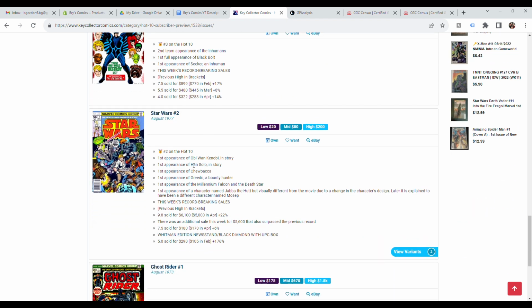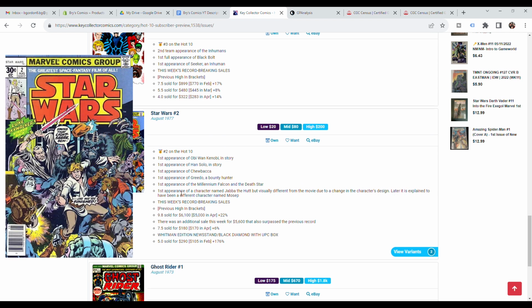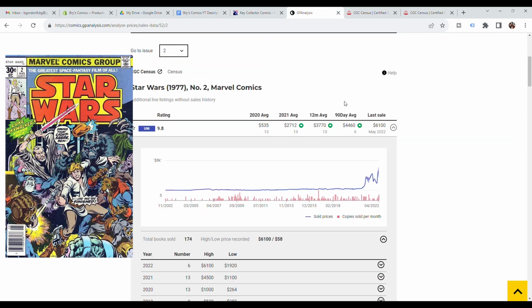Star Wars number two on the Hot 10, the first appearance of Obi-Wan, all these other first appearances. Now, I am sorry, but I have to say that I feel like this book is drastically overvalued. If you look at the sales history for Star Wars number 2, you could get a 9.8 copy of this for $500 all the way up until late 2020. And now it's $6,000. I mean, I just think that this is drastically overvalued.